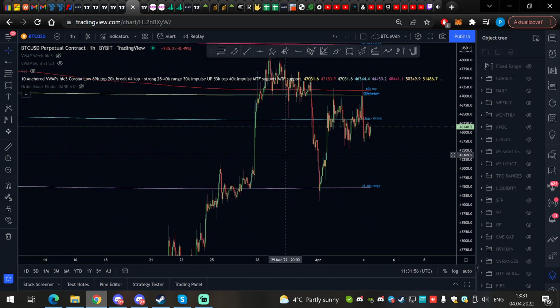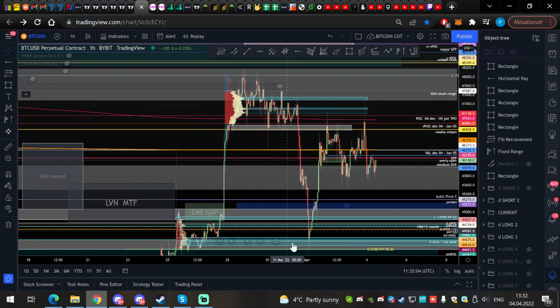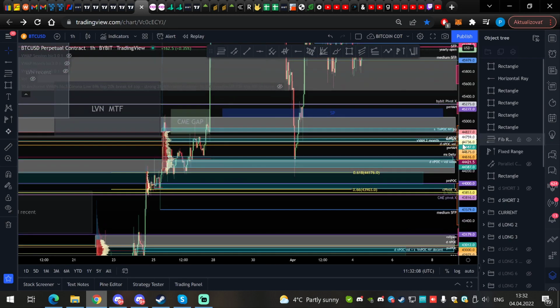Bitcoin is extremely technical. I have no words. It's such a technical asset. And what we did over here, so we were pushing up. I still need to update some levels over here, but we were pushing up. And right now, as I bought on day trader accounts and one swing account, we had nice entries here.